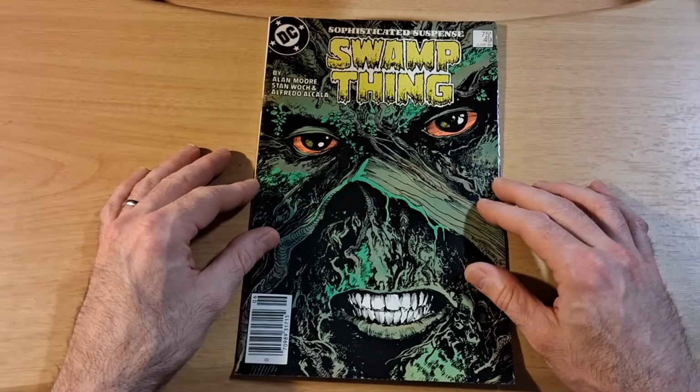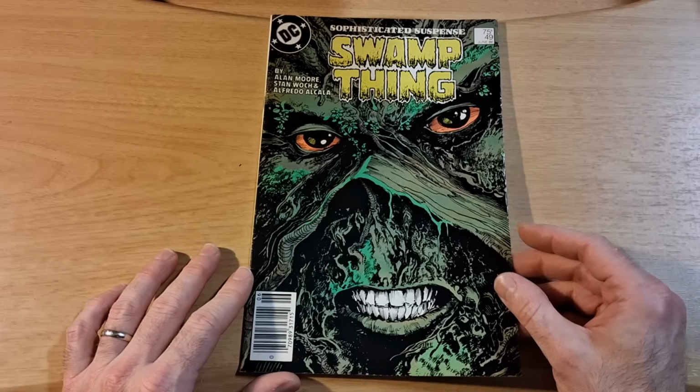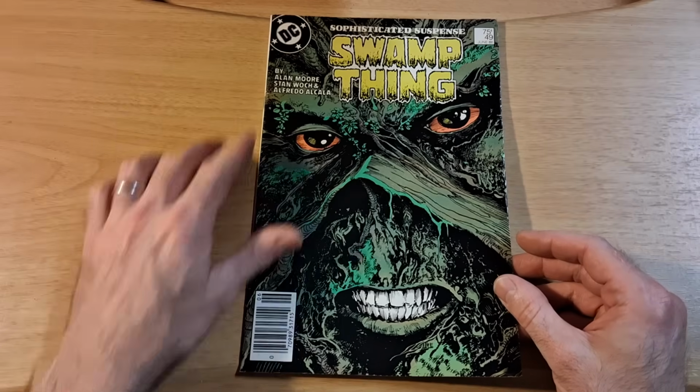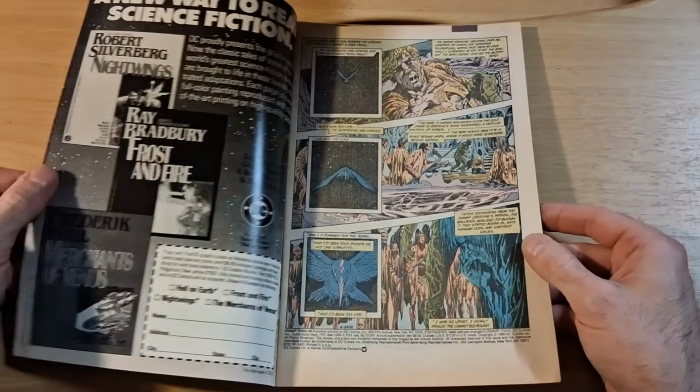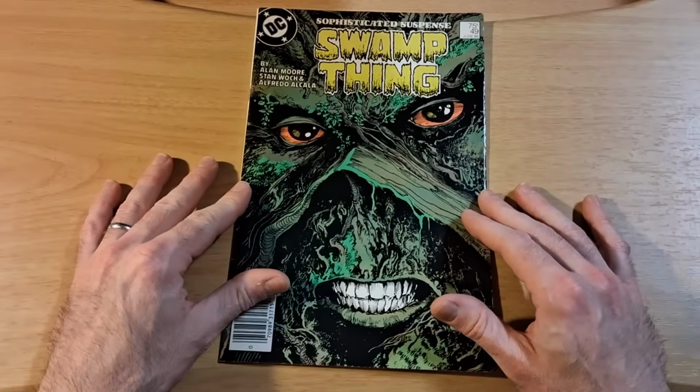And right into Swamp Thing issue 49, 75 cent. This was kind of like a little iconic cover, I believe. Newsstand, Alan Moore. Nice. That's a fairly clean book, relatively speaking, for just being thrown in here.